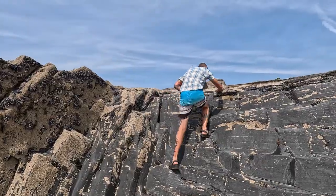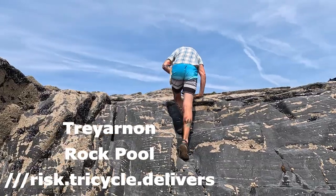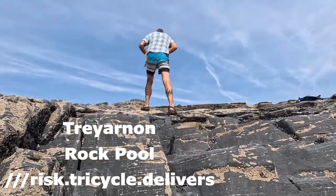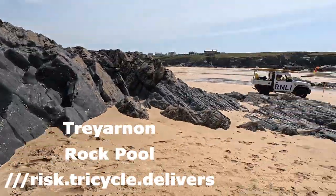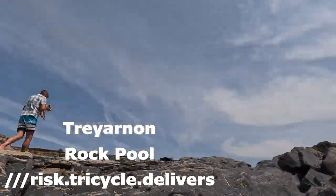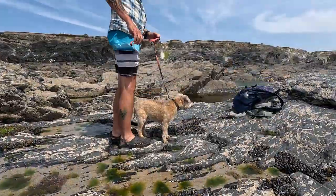We've located the rock pool, little bit of a mission. We've got peace of mind though as well. The lifeguards are ready.